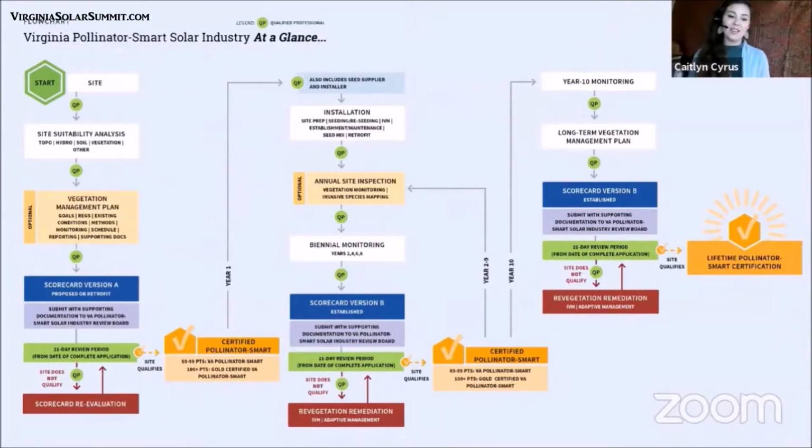This here's a flow chart that I can't go through again because of time, and it's just for your reference for when you look back at these slides later. But essentially what you need to take away from it is that there is a process to be certified, and that the program essentially goes for 10 years. And if all of the goals are satisfied, then your site would be certified for the rest of its life after the 10th year. This model is essentially following the Virginia mitigation monitoring model. So if you're familiar with that, then this would be pretty similar as far as frequency of monitoring.